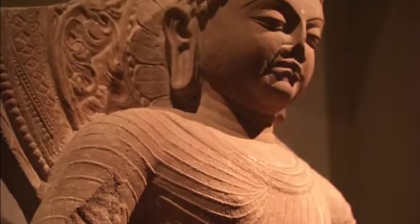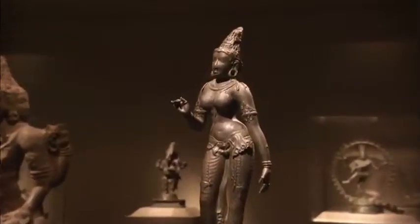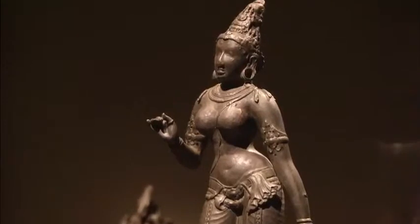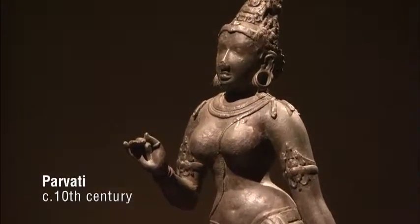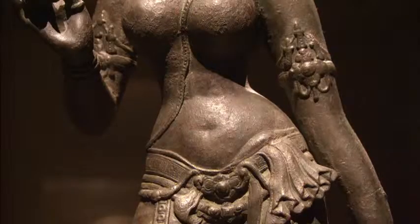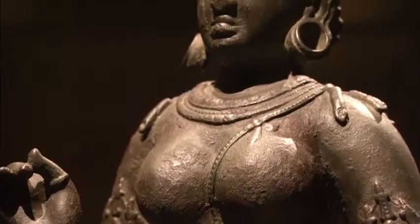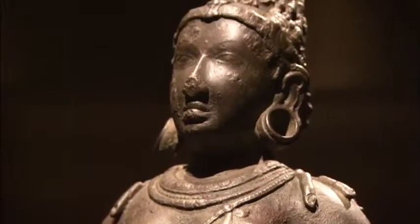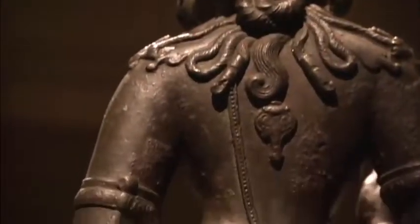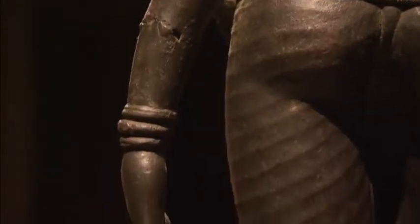The unique artistic vocabulary of literary metaphors is fully realized in this superb bronze of the Hindu goddess Parvati. In this case, you'll notice the extremely narrow waist, which is likened to a damaru, a kind of Indian drum that is hourglass shaped. The breasts are like ripe melons. The head is like an egg. The left arm is like an elephant's trunk. There's almost no sign of the elbow.